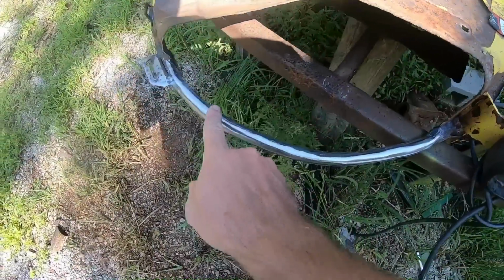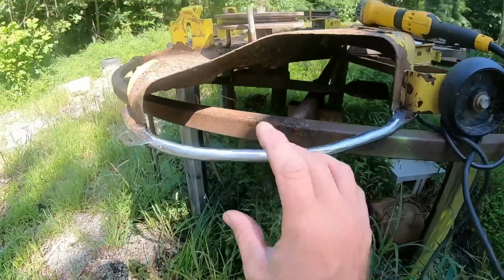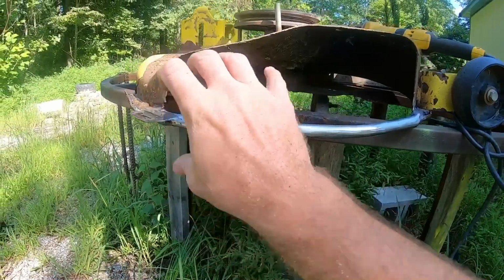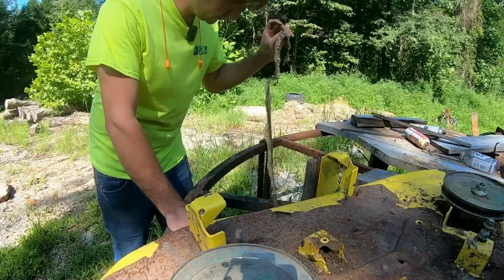And that's what we ended up with. I think that looks great. Definitely going to be a lot stronger than what was there before. Everything's welded together, everything's tied together, cleaned up nice. All right, well, there's that.